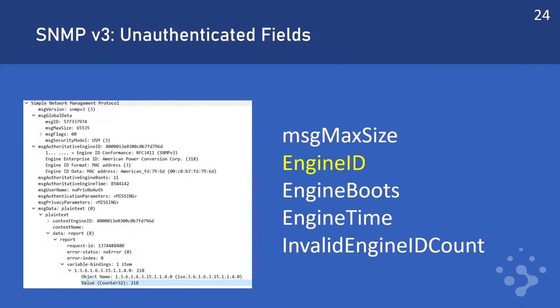The next thing you get back out is engine ID format and engine ID data. And the default for Cisco, Juniper, and a lot of other equipment is MAC address. So it's actually going to give you the MAC address unauthenticated across the network in the V3 pre-authenticated reply. So it's telling you the vendor, it's telling you the MAC address. And from that, you can find all kinds of other cool stuff. You can figure out how old it is, you can figure out what type of device it probably is based on heuristics.